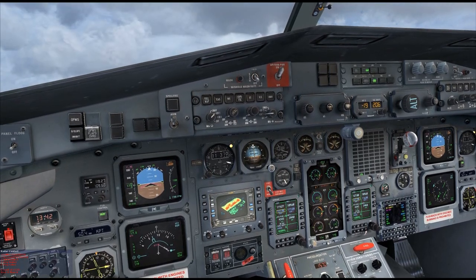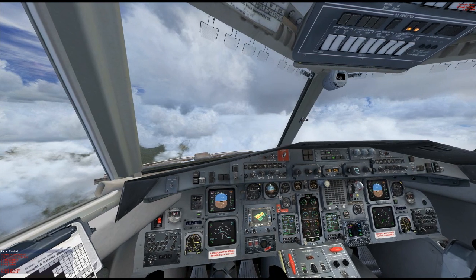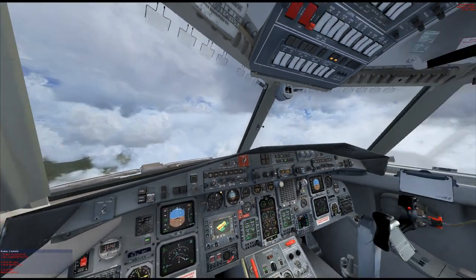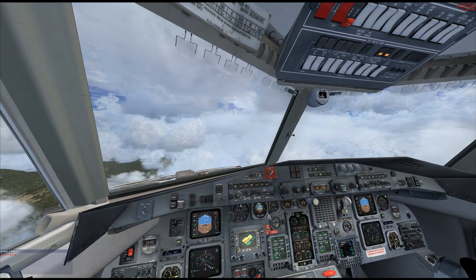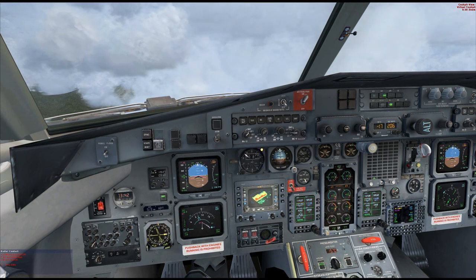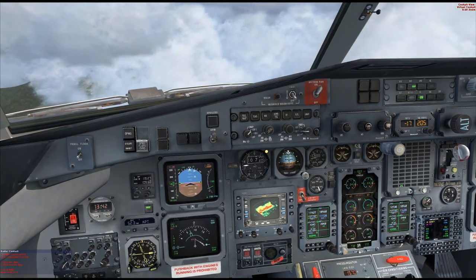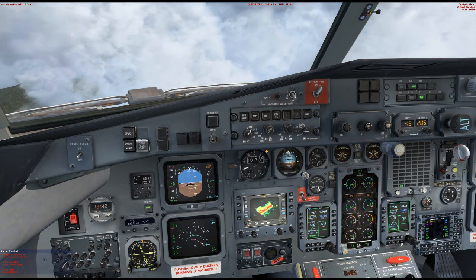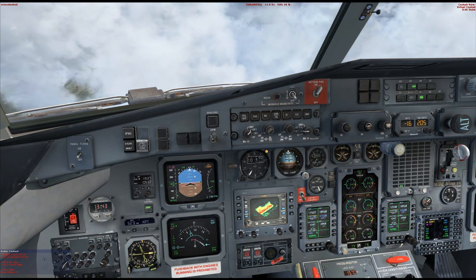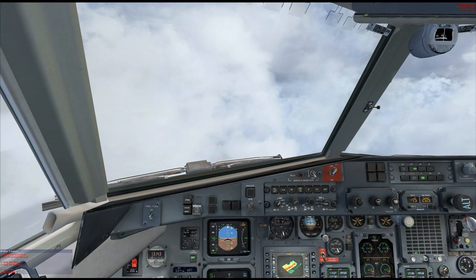Approach, Swissair 231, altimeter check. Contact 120.65. Swissair 231, QNH 1020. Roger, Swissair 231. Okay, selecting altimeter 1020 millibars. Selected. Cross check. Okay. Contact 120.1. Austrian 301.